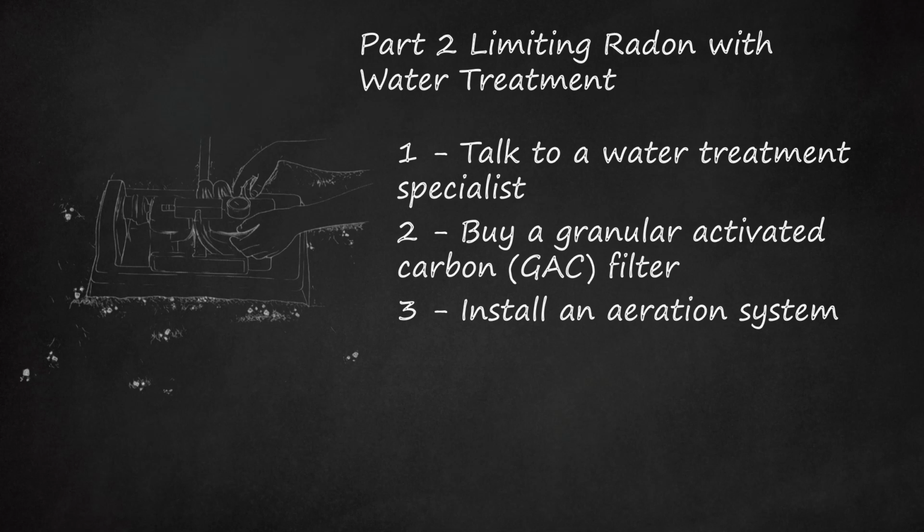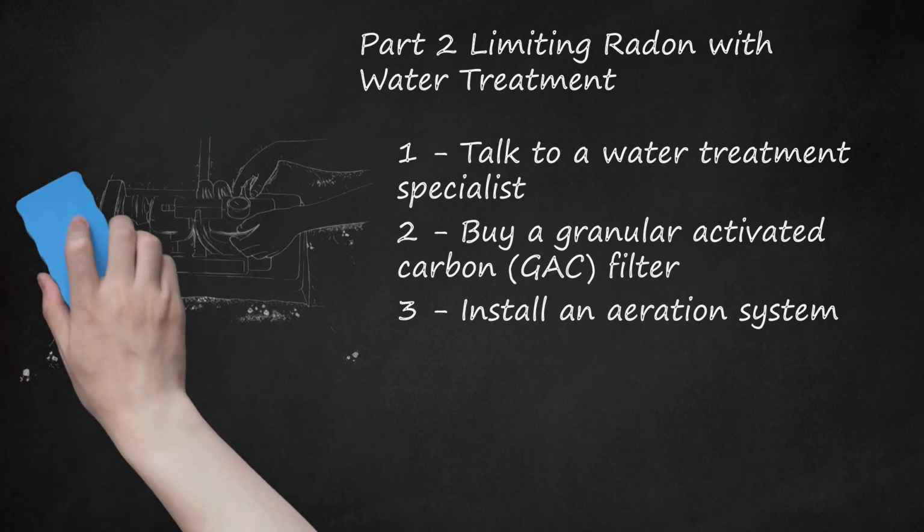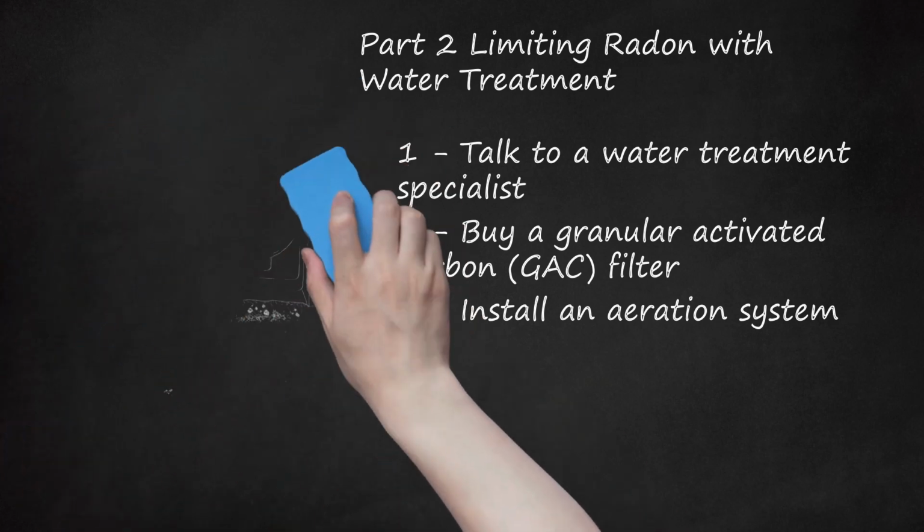You'll have to install a storage tank and air diffuser, hook it to your home's water system, and add proper ventilation for disposal of the tainted air. Aeration is more costly but also more effective. A system can get rid of as much as 99% of radon from your water. There are also no regular disposal costs, as with a GAC filter.